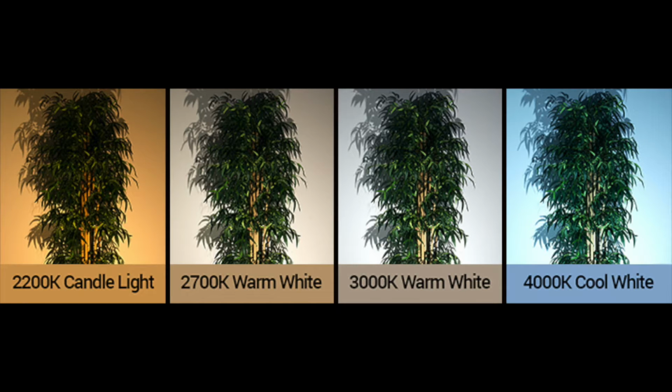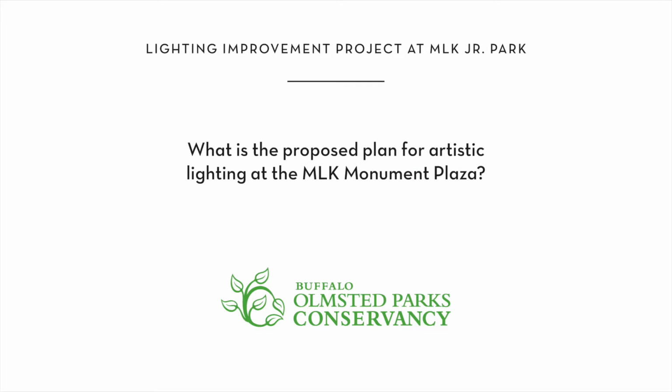Another area where we would like some feedback is the color of light produced from the high efficiency LED lighting. The LED lights can come in a variety of colors, from cool white, which is almost a bright hospital type light, all the way down to a candle light, which is a more orange brownish light, and anywhere in between.